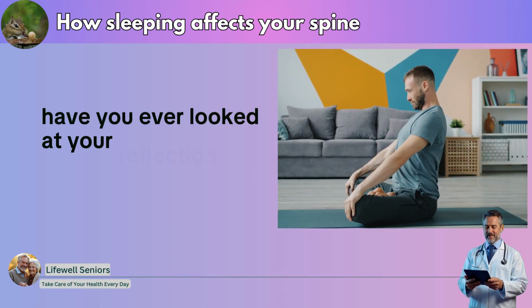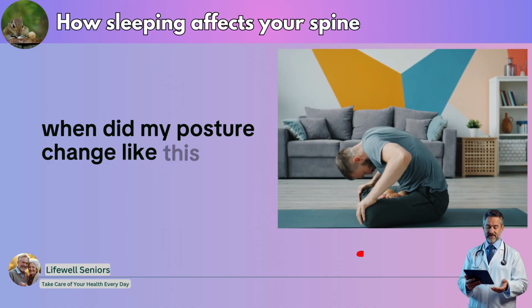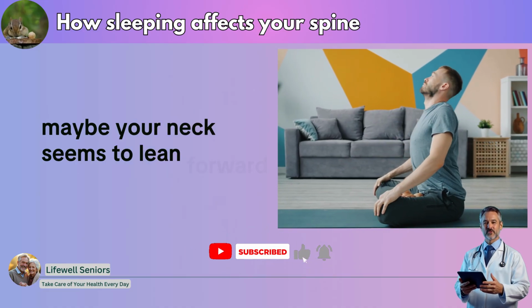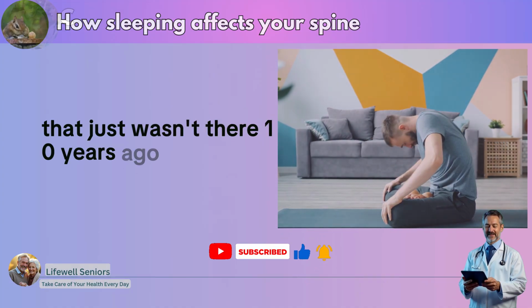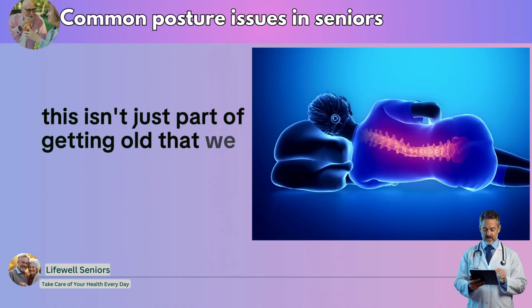Have you ever looked at your reflection and thought to yourself, when did my posture change like this? Maybe your shoulders slump a little more than they used to. Maybe your neck seems to lean forward. And there's that slight bump at the base of your neck that just wasn't there 10 years ago. You're not alone. And more importantly, this isn't just part of getting old that we have to accept.